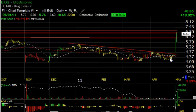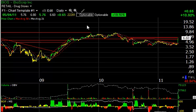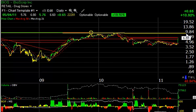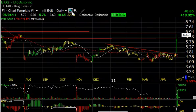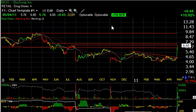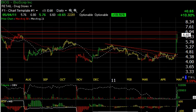BioScrip, a beautiful follow-through day, getting up to 6.80. Yesterday morning was 4.77, so a substantial 50% move in 2 days. We're up against key overhead resistance. We could see some kind of pullback or consolidation, but momentum strong on this one, and it wouldn't shock me entirely if this one kept on running until it got up to the 9.5 range. But we'll see what happens. So right now, we've got to get through this zone here, 6.75 to 7.10, 7.15 zone on BioScrip.